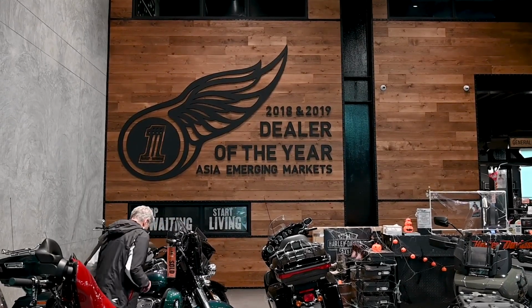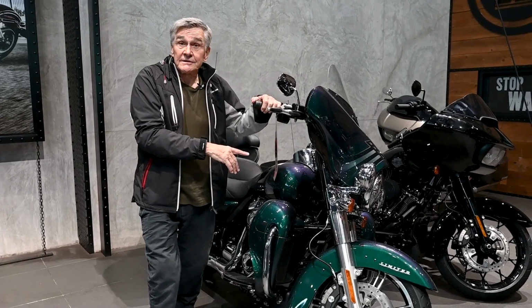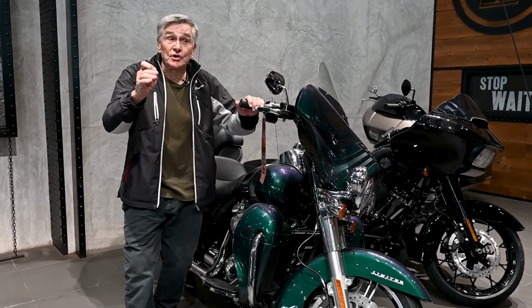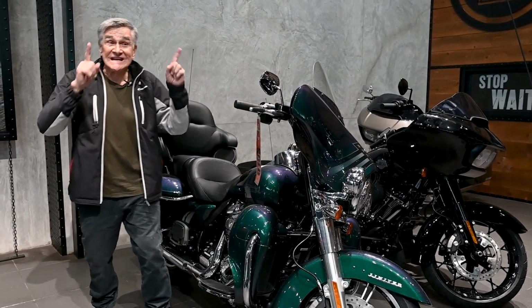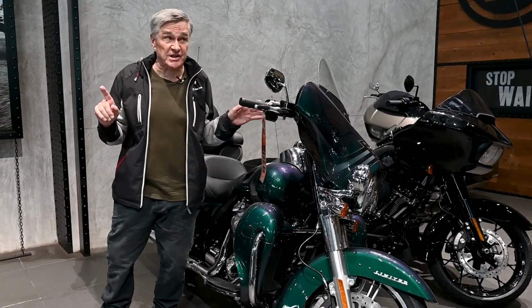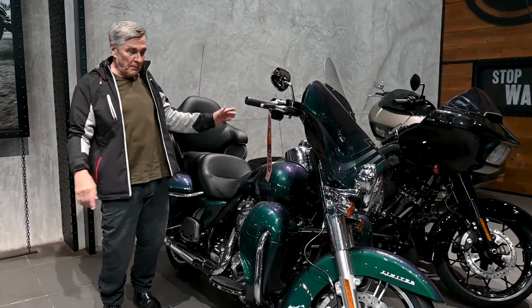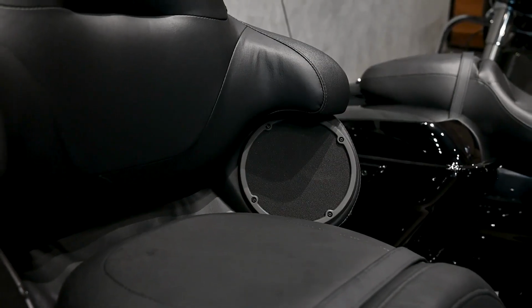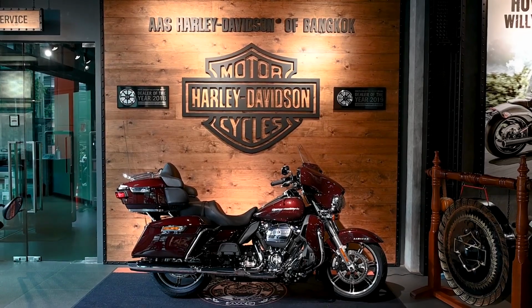This is the Ultra Glide in Venom color, limited edition, 1,860 cc. And it's got the full option, even the loudspeakers for some boom, boom, boom music, huh? By the way, it's already sold. This Harley-Davidson AAS Bangkok is the biggest showroom and service center in Asia. If you're in Bangkok, a visit is highly recommended.